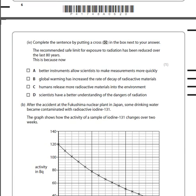Okay then, it now says the recommended safe limit for exposure to radiation has been reduced over the last 80 years. This is because now better instruments allow scientists to make more accurate measurements quickly. Could be, I suppose. B. Global warming has increased the rate of decay of radioactive materials. Well, that's just wrong. C. Humans release more radioactive materials into the environment. Well, they do, I guess, more than they did 80 years ago.